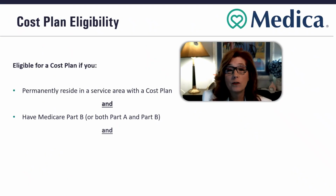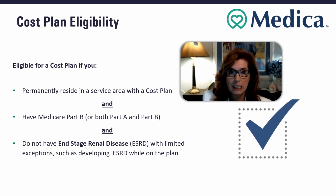To be eligible for a cost plan, you must permanently reside in the service area where the cost plan is offered. You must maintain your enrollment in Part B of Medicare, so you're not going to get out of that Part B premium. And you must not have end-stage renal disease.